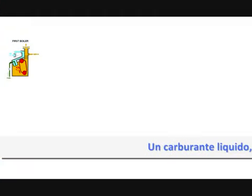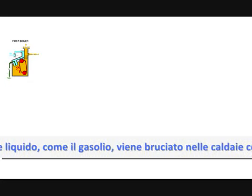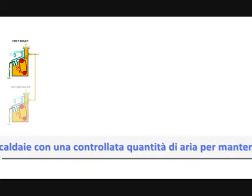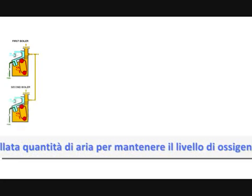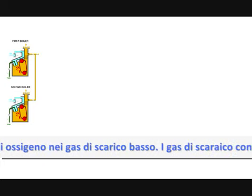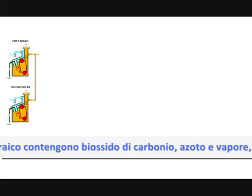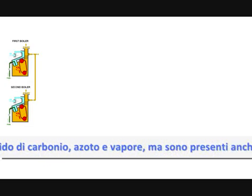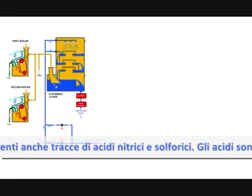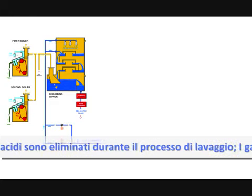A liquid fuel, like diesel oil, is burned in a boiler with a controlled amount of air, so as to keep the oxygen contained in the resulting gases as low as possible. The resulting gases mainly contain carbon dioxide, nitrogen, and water vapor, and when diesel oil is used as the fuel, traces of nitric and sulfur oxides can also be found. The oxides are eliminated during the scrubbing process.